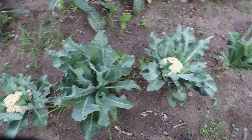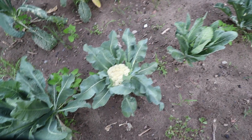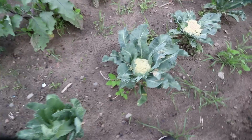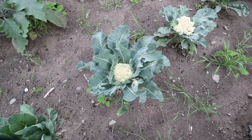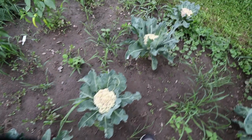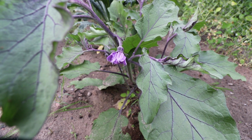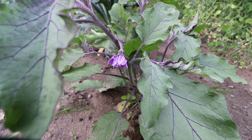I have a lot of cauliflower that's just a couple days away from harvesting. I don't know. It's like, do I pull them now or do I wait? And I'll probably be back down here in 4 days. But anyway, I got a lot of it here. I have some flowers on the eggplant, so it won't be long and that'll start producing.